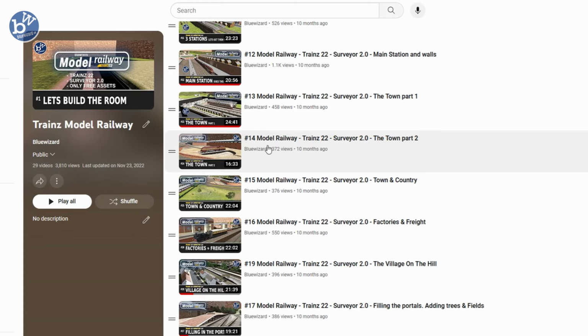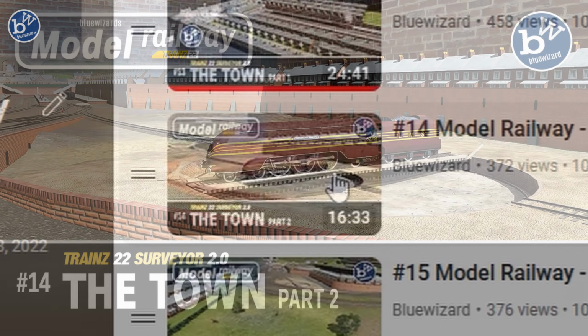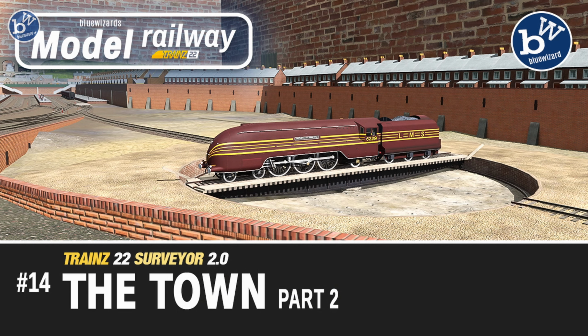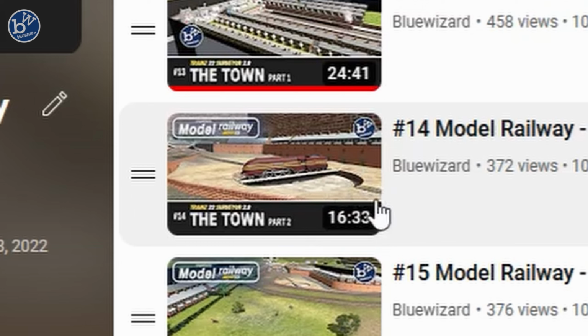Once again, I learnt, where is it? Here. We've got a turntable here. Some of the turntables couldn't be used with Surveyor 2.0 because, again, they weren't compatible. The way the track connected to the turntable, it was incompatible. There's no physical way to do it.